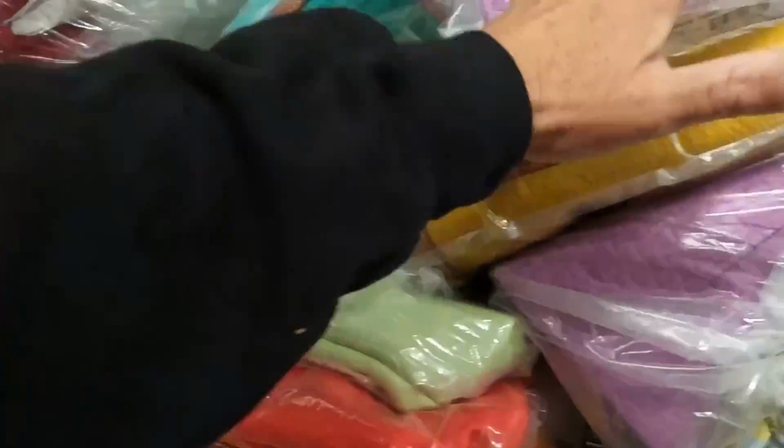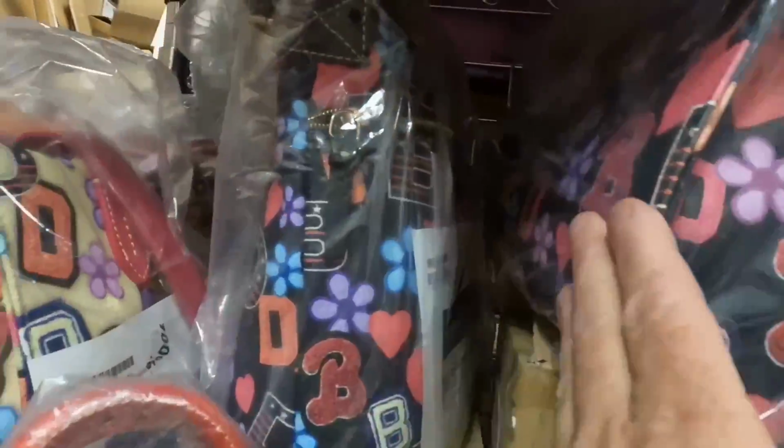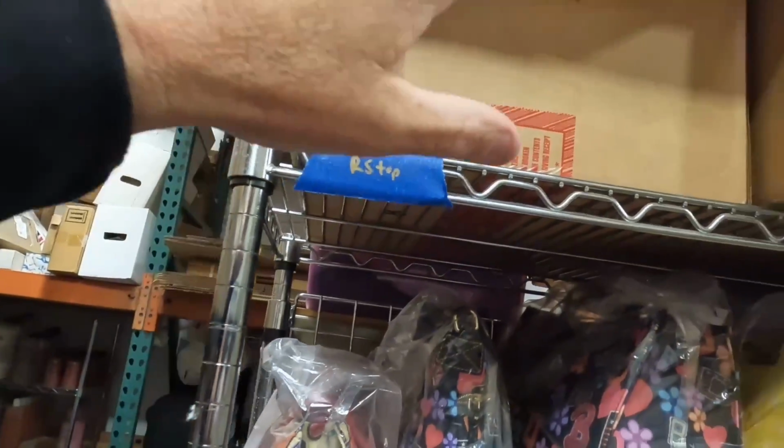We got lots of them here, guys. Every kind you could think of. Here's another Brenna. Here's a yellow one. We got them in this pattern, that pattern, this pattern. We got them here. These are kind of individuals.